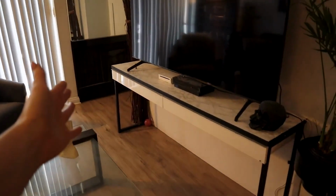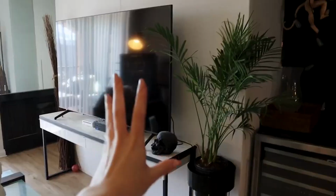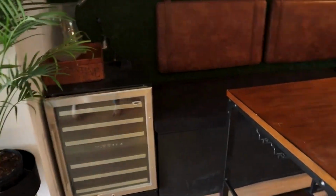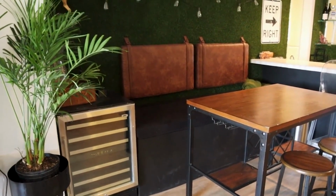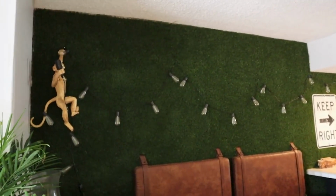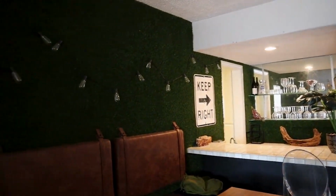But this is the console table, and I have a 70-inch TV, I believe, here. I have a plant that I'm epically killing, and then this built-in space that I did right here because I felt like it just needed extra seating, and I think it looks super cute. And then this grass wall above here was also something I put in actually not that long ago. So this did not come with the unit. I put it in. I figured out that I just wanted more greenery in the space, but Astro eats a lot of plants, so it's a little bit limited on what plants I can put inside.